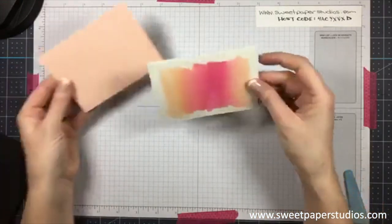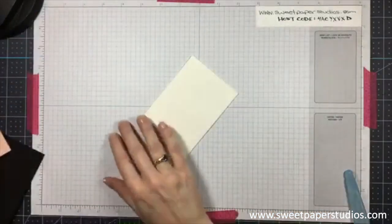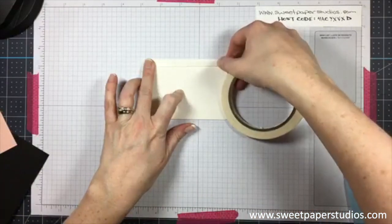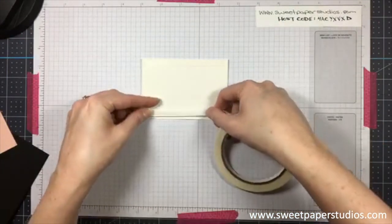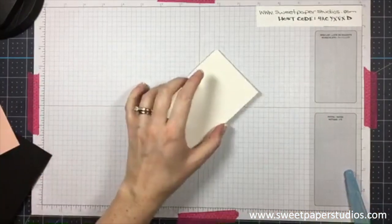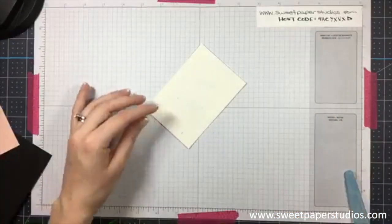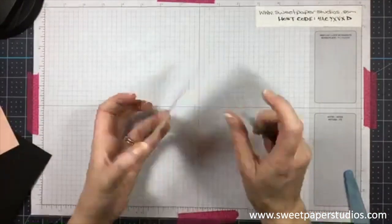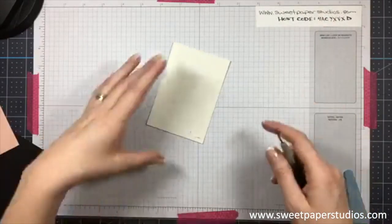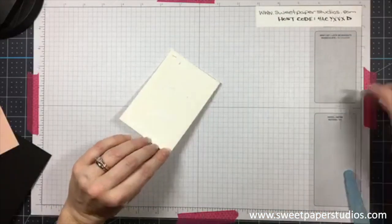All right, so then I'm ready to put this on my petal pink background. So again, I am going to use my tear and tape adhesive just along the bottoms there, and my snail for the rest. Now I tend to add a little bit of extra adhesive also when I'm using the watercolor paper, just because, depending if it's not completely straight, I want to make sure that it stays completely secure to my card layer.